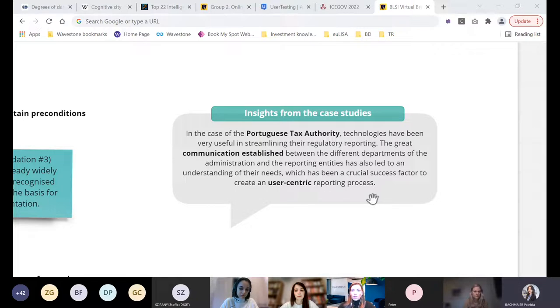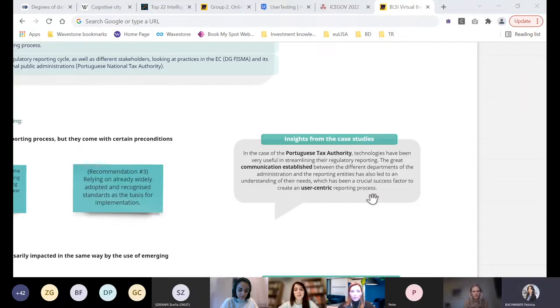So here, the preconditions that we have are the application of the once-only principle, the structured collaboration and communication among actors, and also the identification of needs to make the regulatory reporting process more user-centric. Then now I think we can move to the next conclusion.